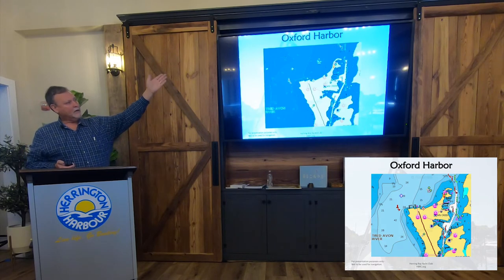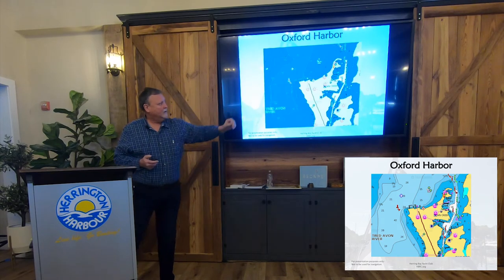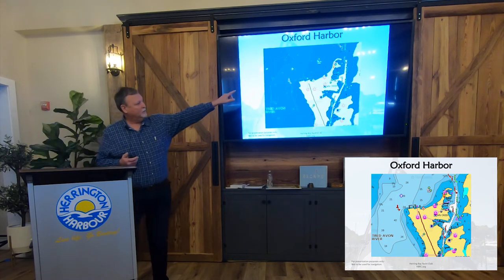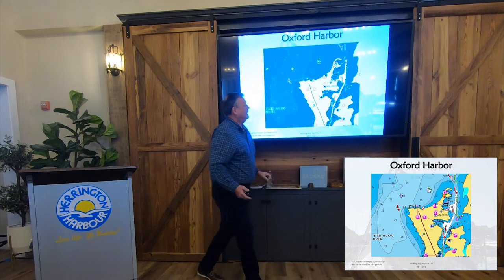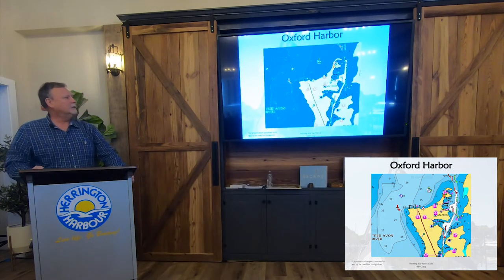Ton of water in here coming into Town Creek, which is the channel you see there. Plenty of water, well marked, and there is a little bit of an anchorage. People do anchor out over in this little well here, over in here. And so quite nice and very well protected.